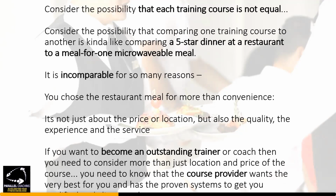Maybe it's for a special occasion. There are two very different situations whereby you would go for a 5-star dinner compared to if you're going for a microwavable meal out of the freezer and sticking it in the microwave. They are incomparable. You wouldn't go to the 5-star restaurant and travel for it if you wanted something quick and very easy, and didn't want something satiating or a specific experience from it. So it's incomparable.